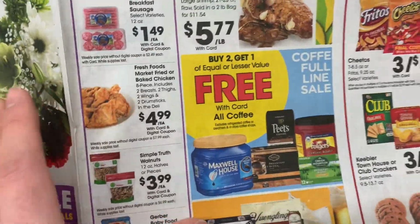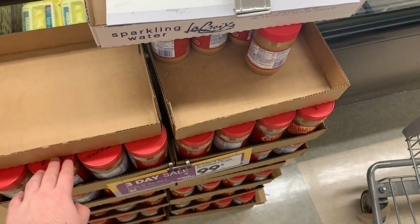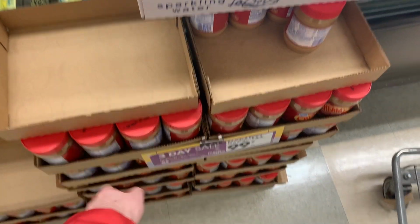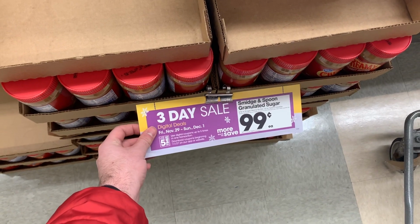That's a great deal as well. So the Kroger peanut butter is 99 cents. So that's a great price. Really great price. Stock up on this. It's on the 3-day sale with the digital coupon.